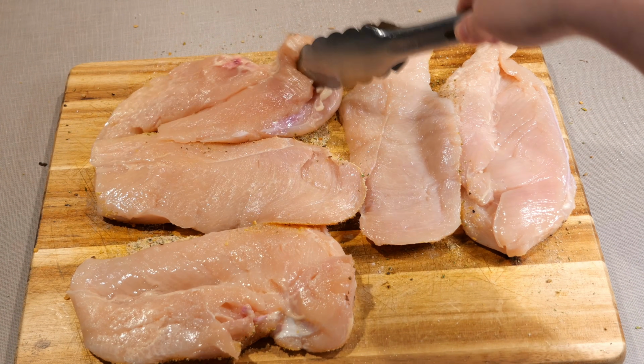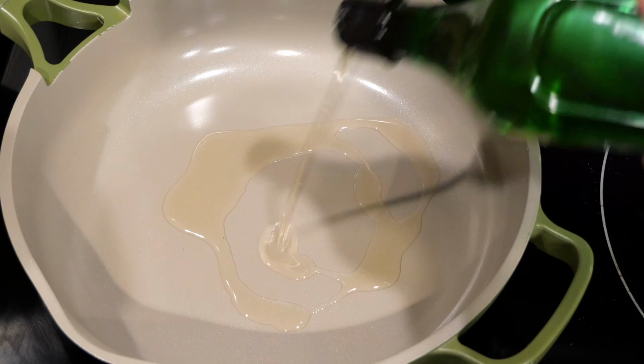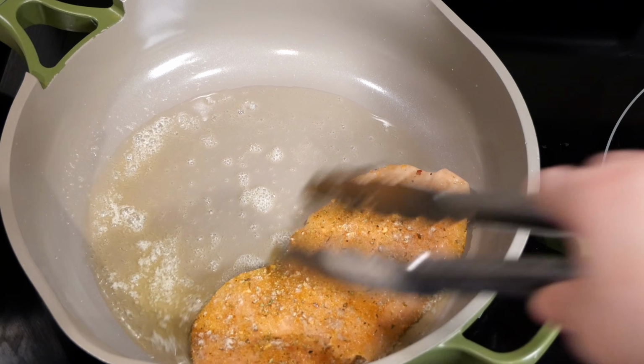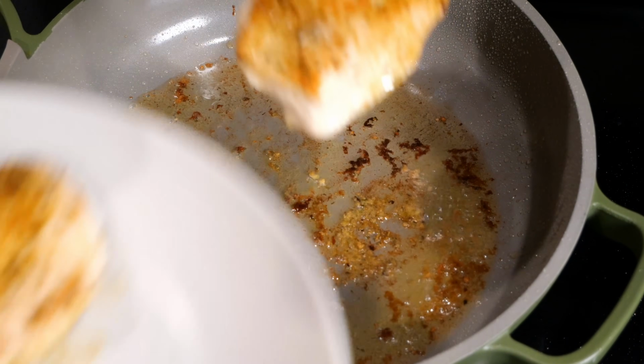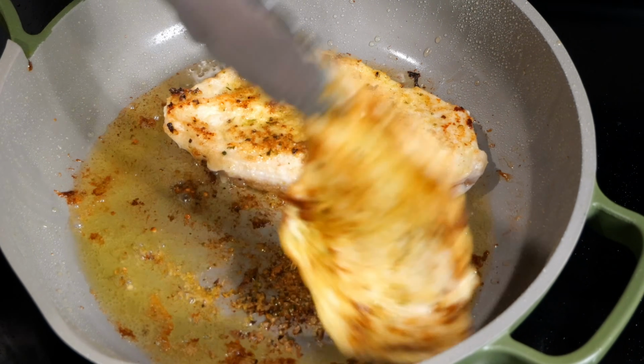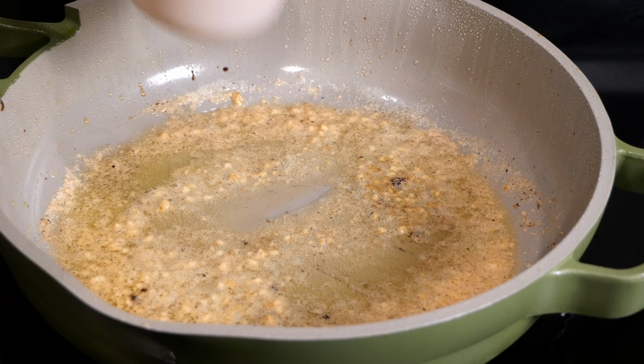This one was really good and really easy. The first thing I did was take some chicken breasts and thin them out, and then I just seasoned them up. I warmed up a skillet with a little avocado oil and butter, and seared the chicken on both sides just for a few minutes. You don't want to cook it all the way through because it will continue cooking in the sauce. You just want to get a nice color on it.